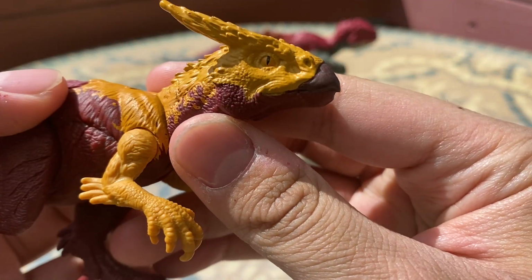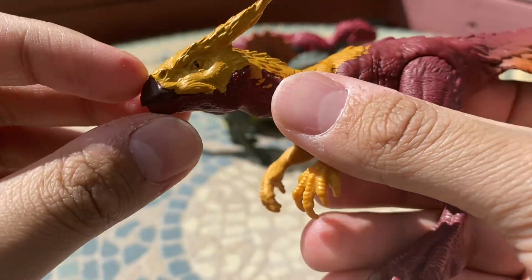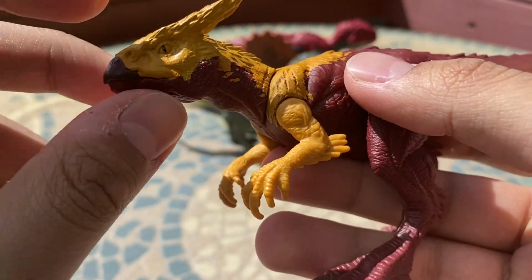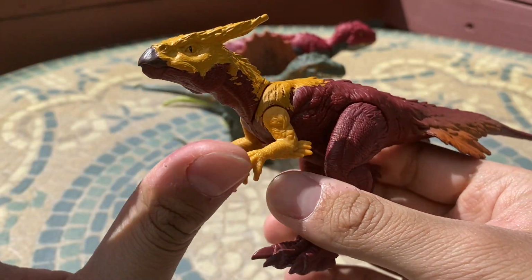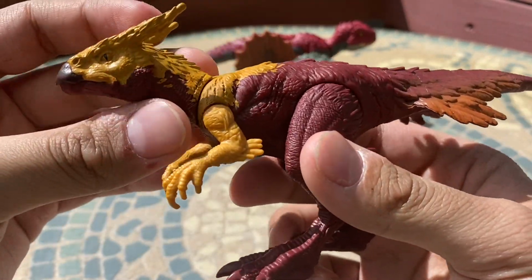The head looks really nice. You got the classic beak, because obviously it's an herbivore. The nostrils. I like the slit pupil for an eye. It's kind of different when it comes to herbivores, but it's just kind of a cool look, even though it might not be accurate.